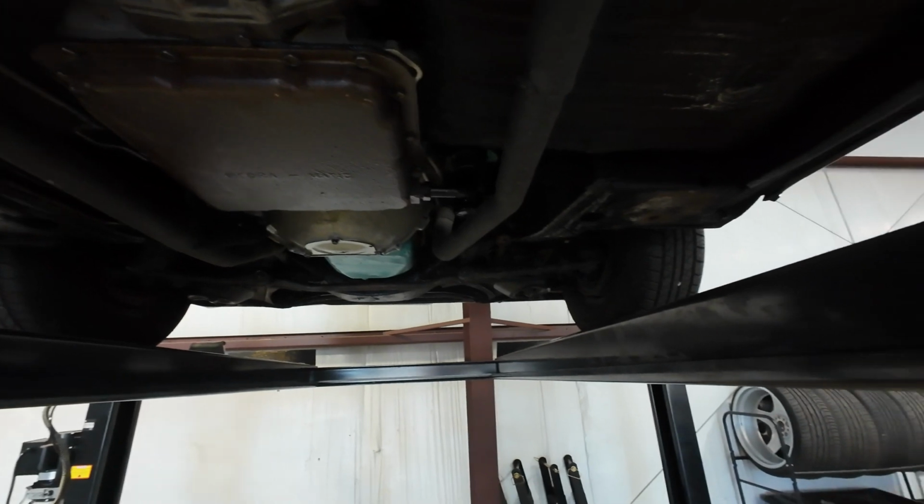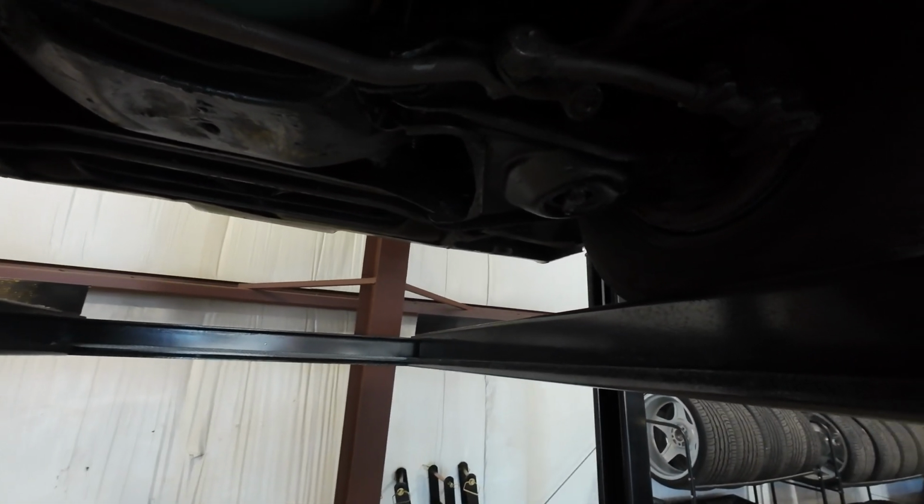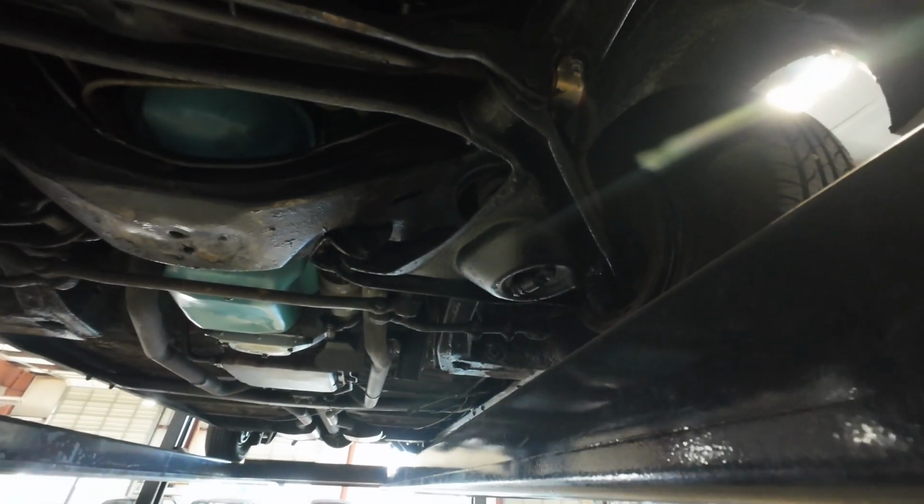Just came off of the test drive. Not seeing anything. Relatively clean. In the front, we got drums as well. And again, just your basic shocks and springs. But everything does appear to be clean. No signs of rust or any patchwork of any kind. And same thing with the power steering, radiators and all that.